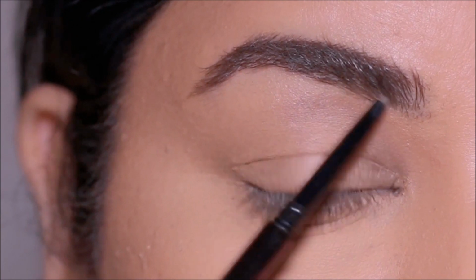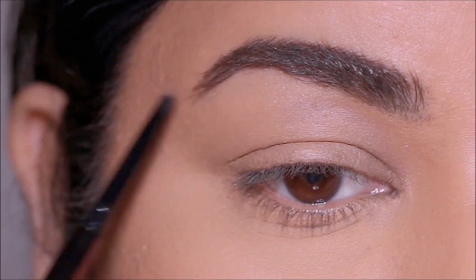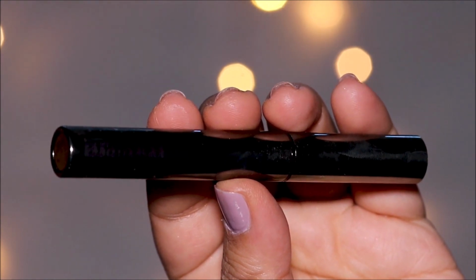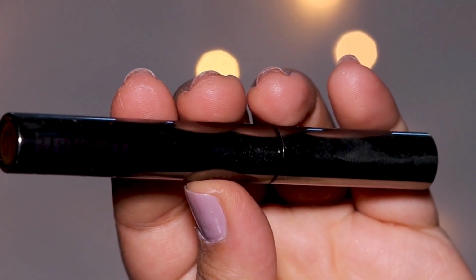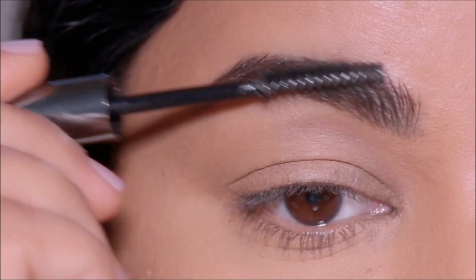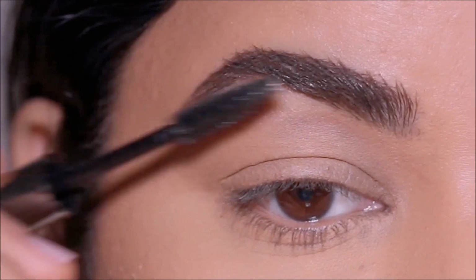And then to keep my brow hair in place, I'm going to be using the Laura Mercier Brow Setting Gel. This is a clear gel. It's not going to add any extra color to your brows. It's going to keep it natural looking, but at the same time, it's going to set it so your brow hair doesn't move and go all over the place like mine.